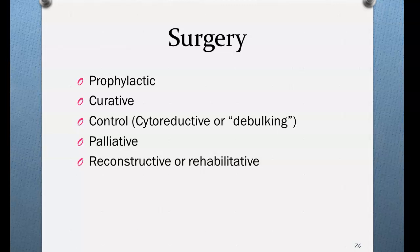Surgery decreases the number of cancer cells, therefore it may increase the chance that other therapies will be successful. So we can decrease the size of the tumor and see if radiation and chemo can get the rest of the tumor. Palliative, again, is to improve the quality of life during survival time.